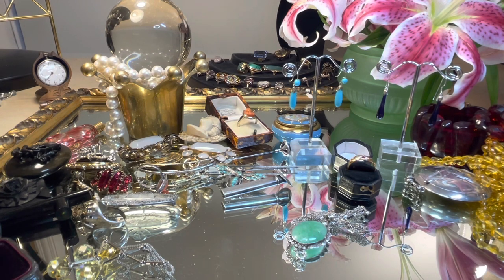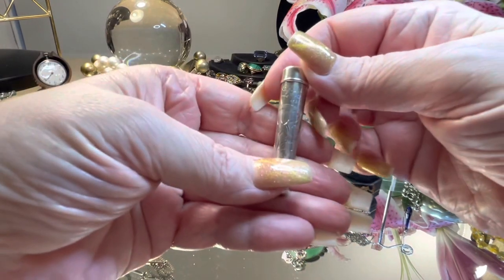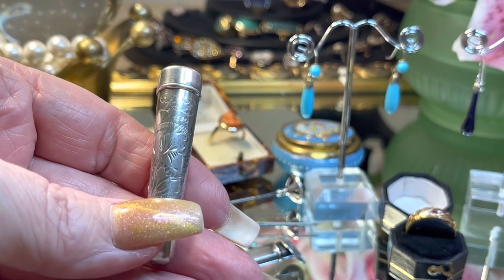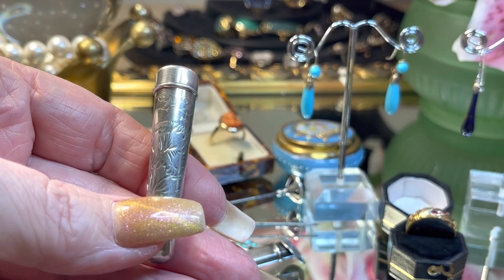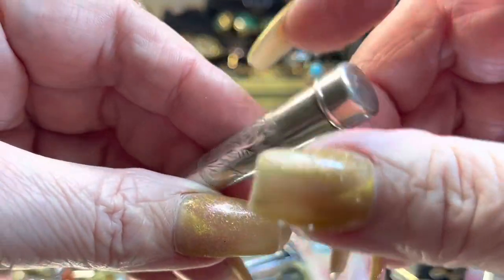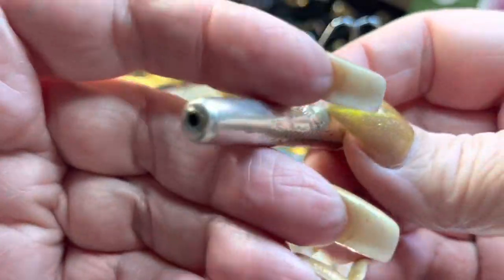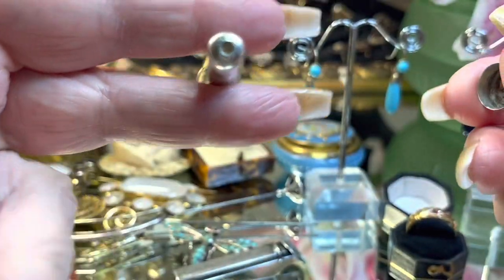What else do we have? Is it all silver from now on? Well, until we get into some newer things. This, when I first saw it, I thought it was a needle case. It's engraved DD and 1920. So, the Roaring Twenties. And what it is, is a cigarette holder.